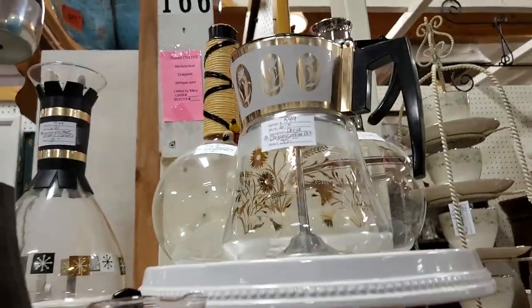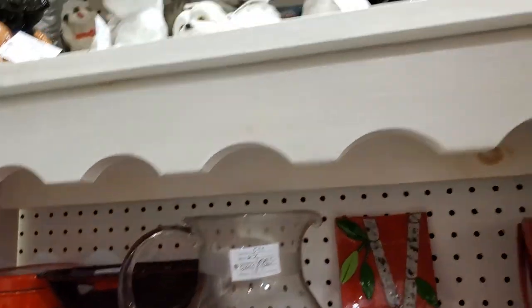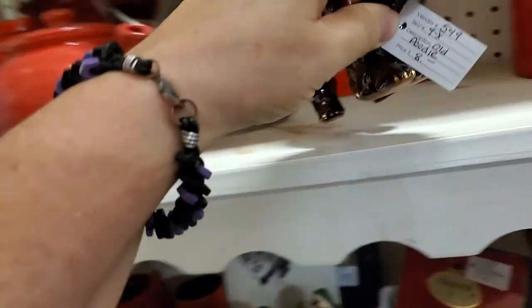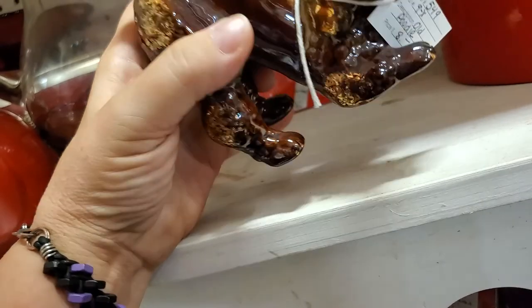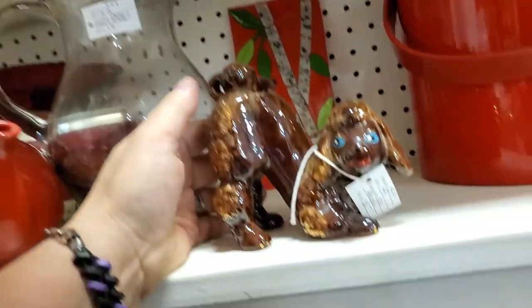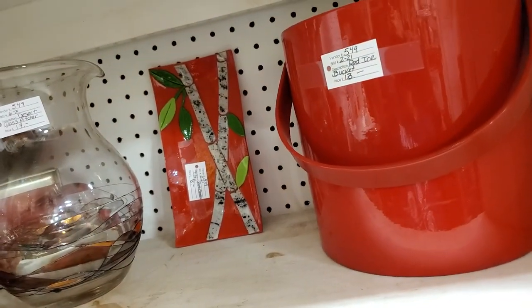I like those coffee carafes. I have some of them, but they're hidden away somewhere. Ooh, poodle, poodle, poodle. Poodle alert. What does it say on that? $8. That's worth $8. I don't believe I can sell it for much more than $8, maybe 10. Which would still be profit though.